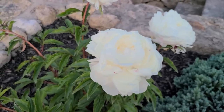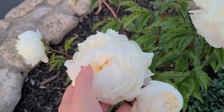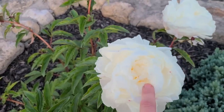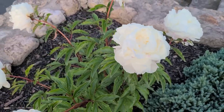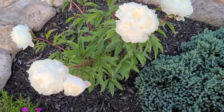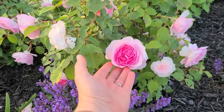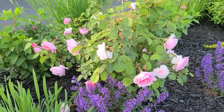This beautiful peony is called Shirley Temple. And it's a really gorgeous, fluffy, double bloom, white with an ever so slight hint of pink, like a blush. My Olivia Rose Austin is in bloom. And this is my most prolific David Austin rose.